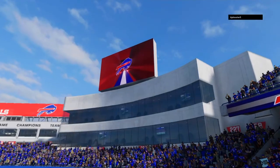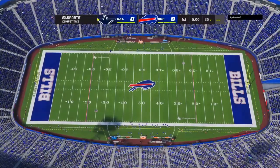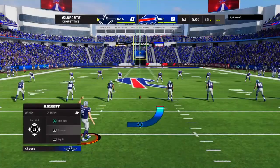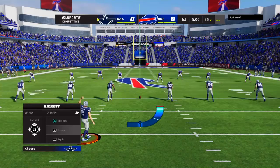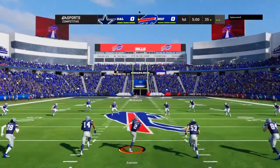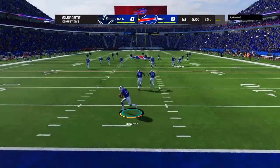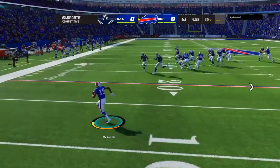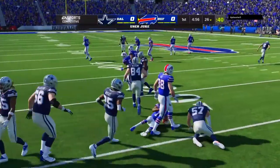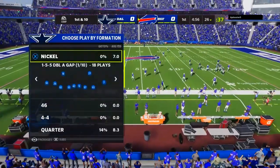Moments ago, to the delight of this Buffalo crowd, it was the Bills racing out of the tunnel as they get set to match up with the Dallas Cowboys. They met in back-to-back Super Bowls in the 90s, and they're together again. The Cowboys and Bills are underway. Isaiah McKenzie now on the return. He takes this near the 25, just a little past there, call it the 26.